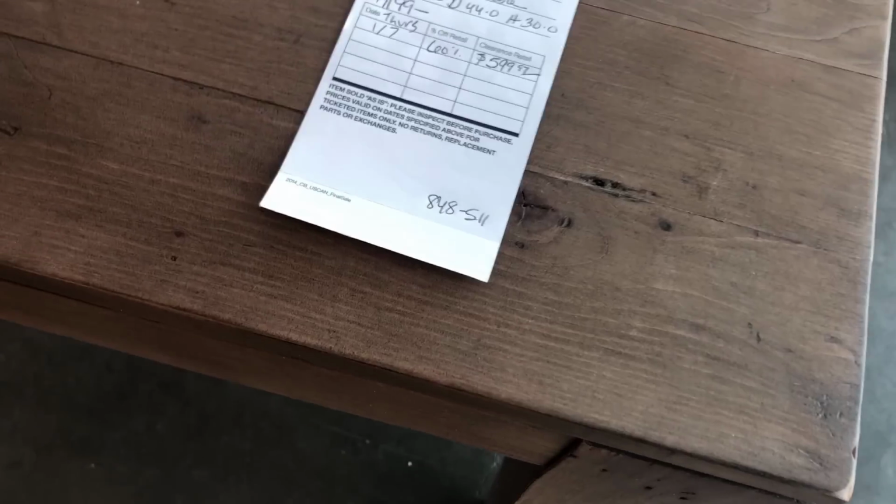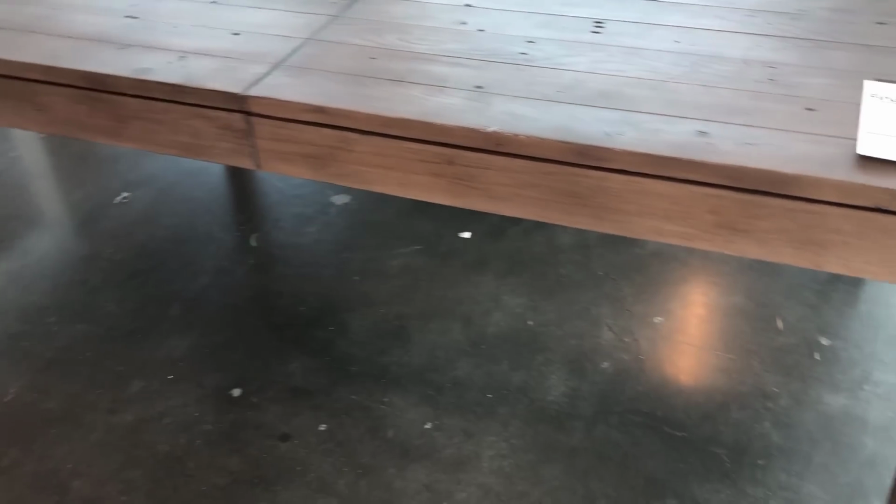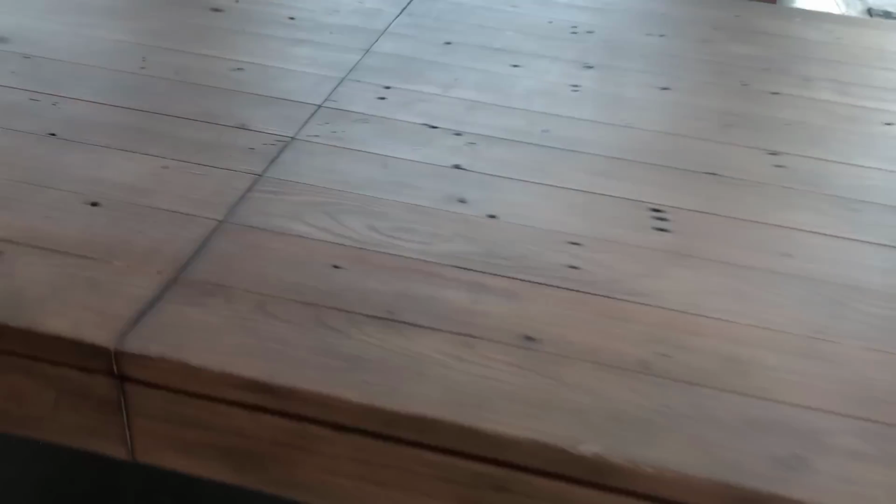So this is also from the Morris line. As you can see, it's very similar to that desk that I showed a little bit earlier, but this is the dining table version of it. And oh, it is so pretty, and it has those leaves right underneath, so you can make this table expand for parties or guests. Oh my gosh, I love this line, this little Morris line.